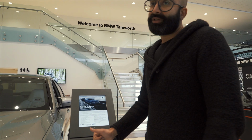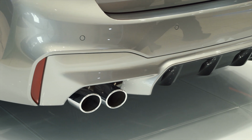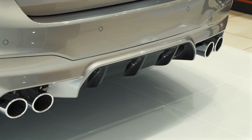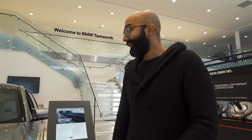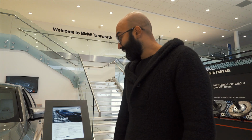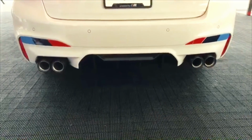Something interesting on this car is that the M Performance exhaust, when you buy the car, is only £1,100. Now I can't see many people not ticking that box, because it's going to save a hell of a lot of money over buying an aftermarket one. And if you check out the videos, it actually sounds really good. So I think that's going to be kind of a no-brainer option for most people when they're buying this car.